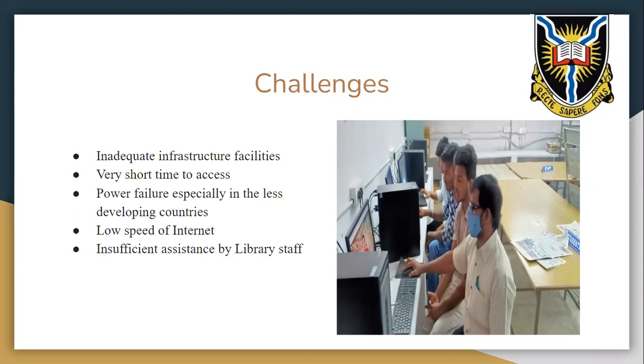The insufficient assistance by library staff. The library staff, on their own part, they need to assist the reader. They need to assist the faculty members in getting their relevant information from the library.